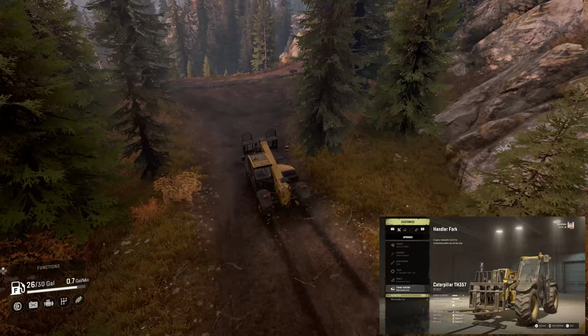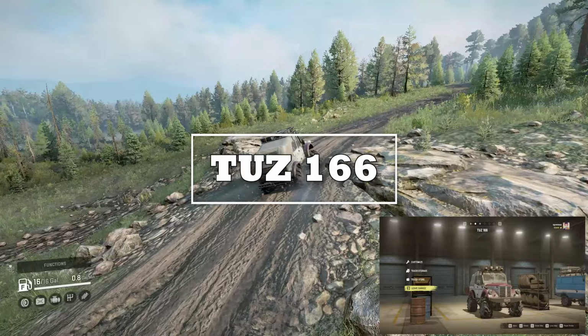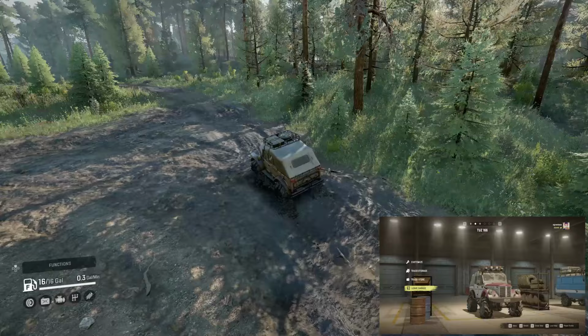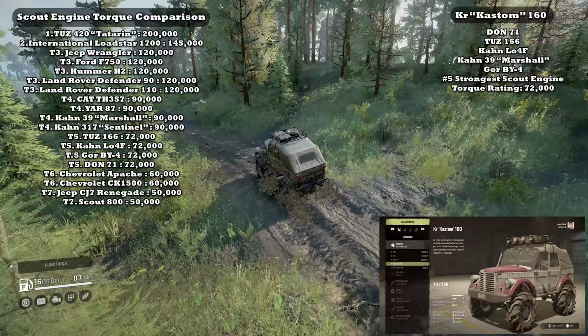Sweet. So now we're gonna move on to the TUZ 166. Upon looking at the TUZ 166, you might not think it's that capable in off-road scenarios because, well, it looks like a little car on some big wheels, but there's some really good things about this vehicle, and I think it's actually one of the sleeper vehicles in this class, and we're going to jump in and talk about it right now.